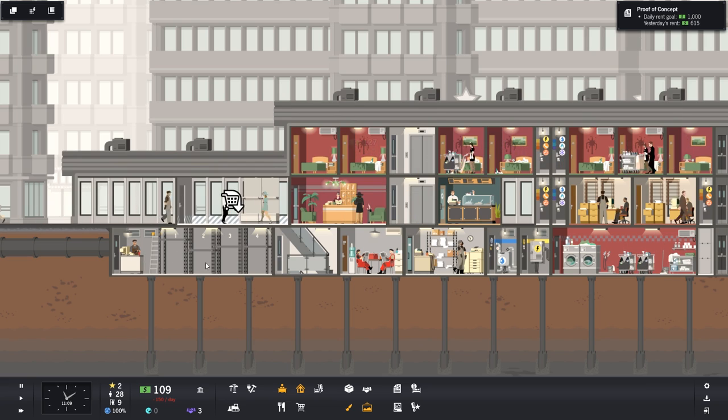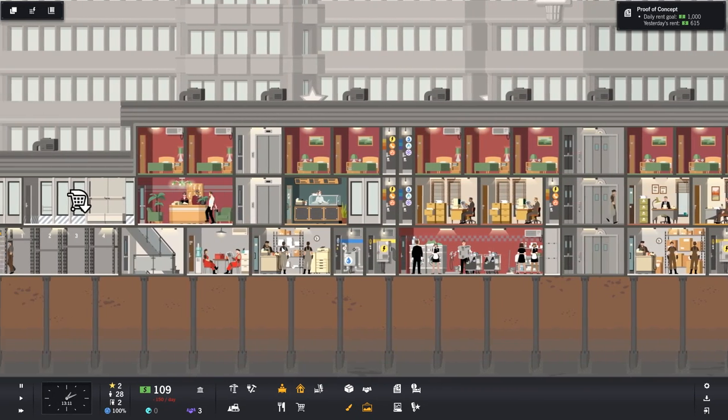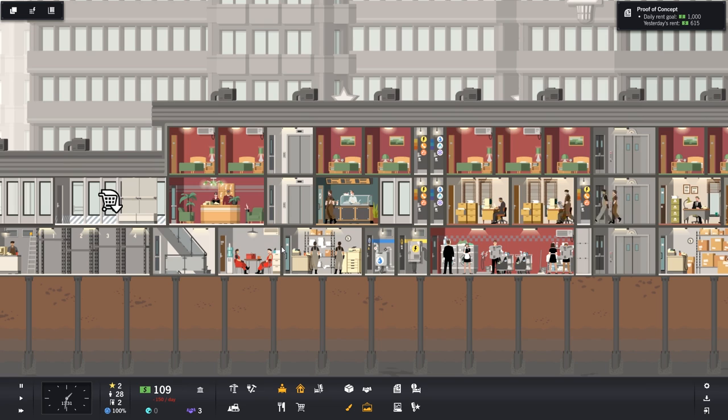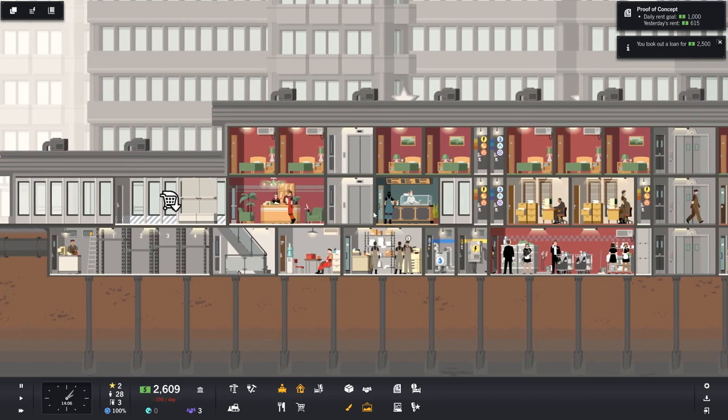Alright. So I'm thinking maybe we'll be able to do four, actually. Right? Because one, two, three, four little bays right there. Maybe we could do four stores. Not quite sure. Did all of our guests check out? They did. So we only have $109. That's not good. You know what? I'm going to take out a small little itsy bitsy loan. And I'm going to put that store in.